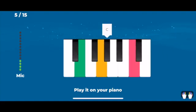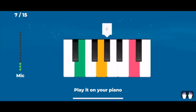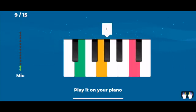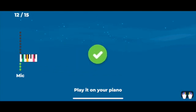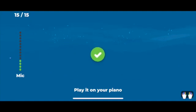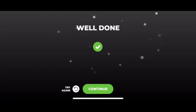So between C and A minor is just the change of 1 finger. So I'm just practicing the dexterity of moving between the 2. And you can see I got to do it 15 times here. So I just keep doing it over and over. And this is really good muscle memory for my hands because my fingers need to be trained.